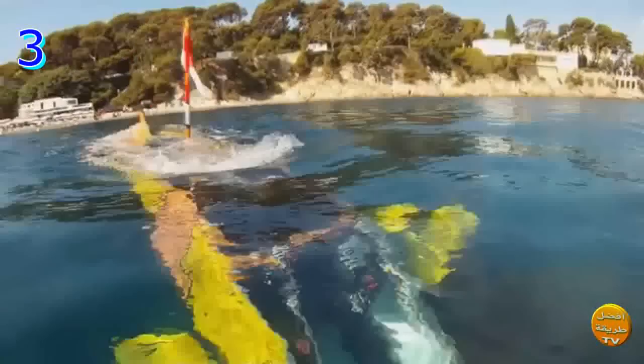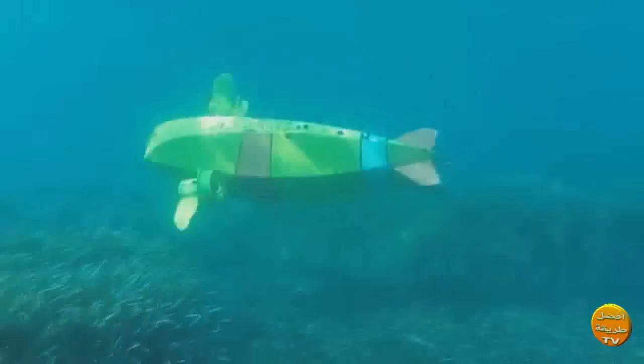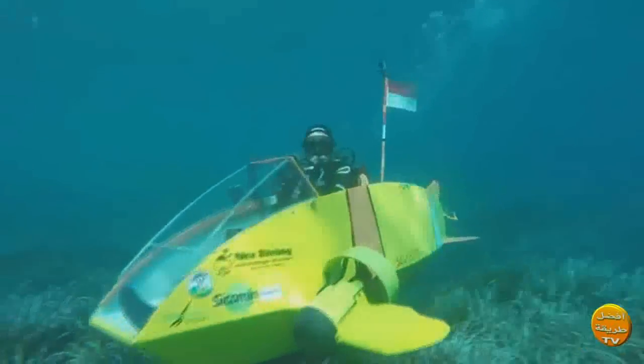Substar. Underwater vehicle that has a prop on each side, which can be controlled using a lever coupled to a bar, and each can be rotated independently.